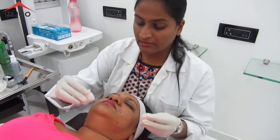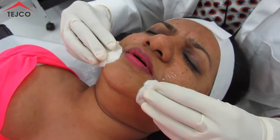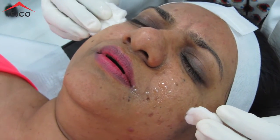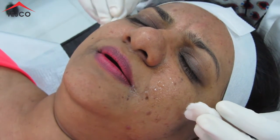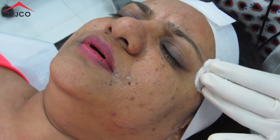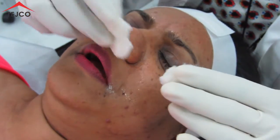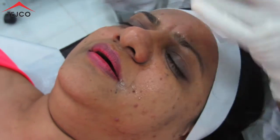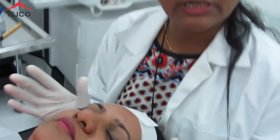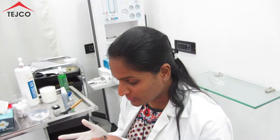Okay. Now I'm going to clean the area, but I'm supposed to clean it very gently. I'm not supposed to be harsh because it might burn a lot. I'm neutralizing the effect of the peel. I'm going to repeat this till the patient feels better. I'm supposed to ask the patient if she is feeling comfortable or still having any burning sensation anywhere. Are you having any burning sensation anywhere?